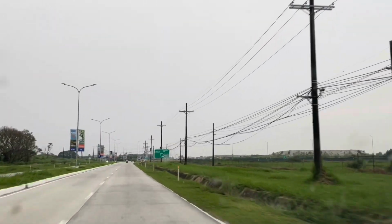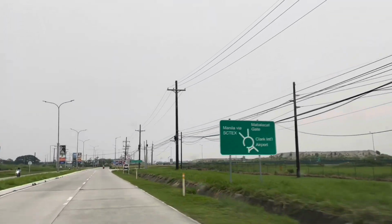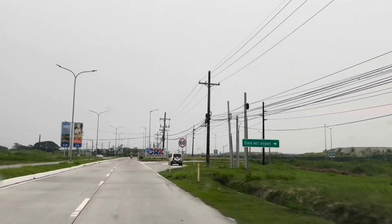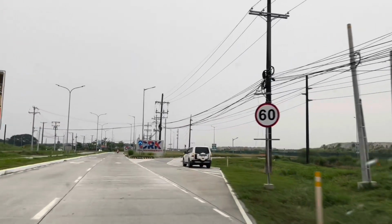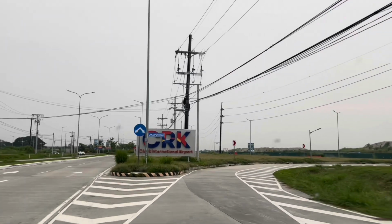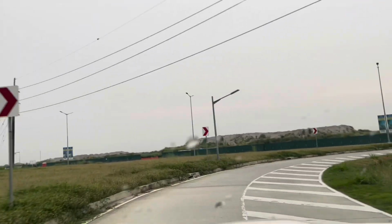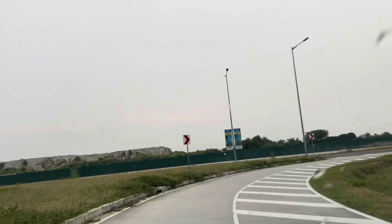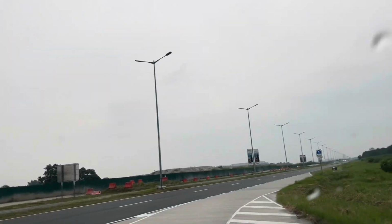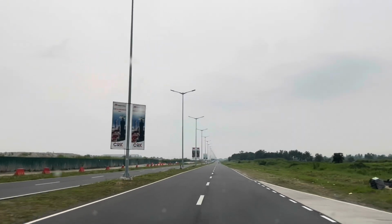So you can see here, it's close to the SC Tex, and there you go, turn right for Clark International. Here we go, turning right. Surprised someone's just stopped there, not the best place to stop. Clark, here we go. Wow, it does look big, look at this. Nice.